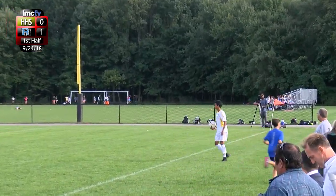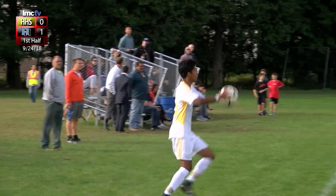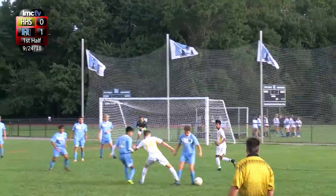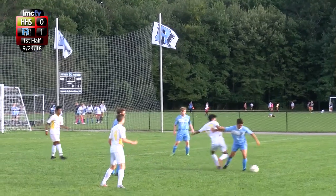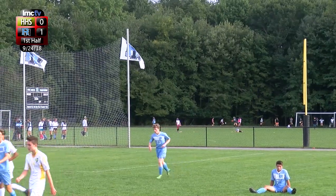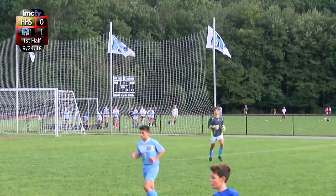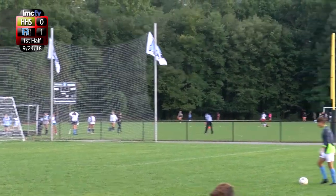A risky play, but it worked out for him as this one sails out of bounds, and it'll be Hastings inbounding. Now in control is Marcus Hurt, and this one is nearly stolen from Hurt, and it is, as Goldberg is tripped up. So this one will be controlled by Pons.